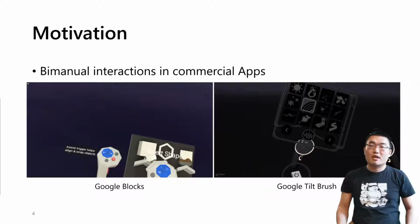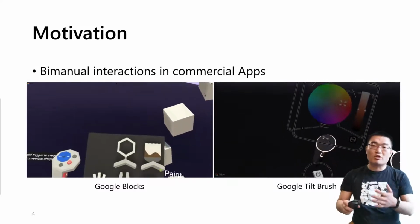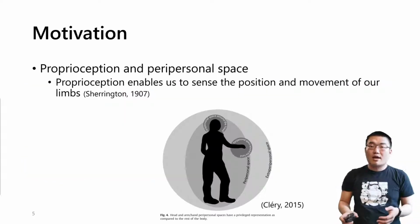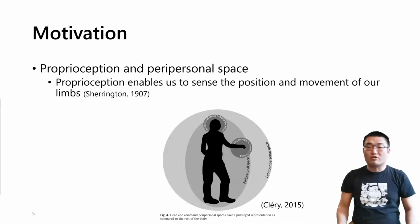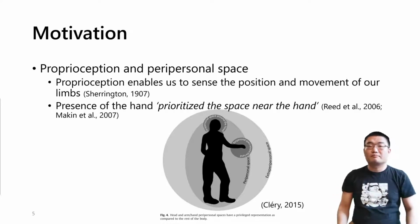While many interactions are common in VR applications, in the painting task, a stylus manipulated by the dominant hand often operates on a collection of controls anchored to a non-dominant hand. These apps utilize the space around our hands, and this is not surprising for psychologists, since they have found that proprioception enables us to sense the position and movement of our limbs through our sensory neurons, and presents our hand prioritize the space near the hand.